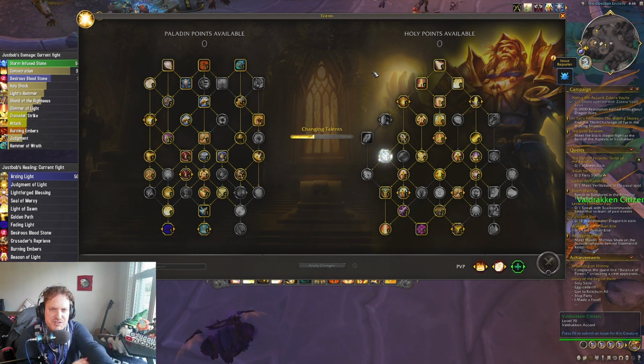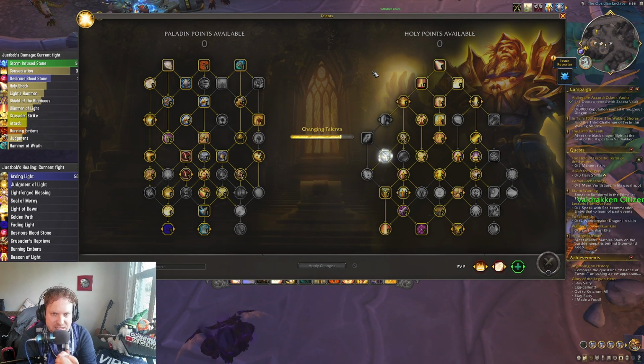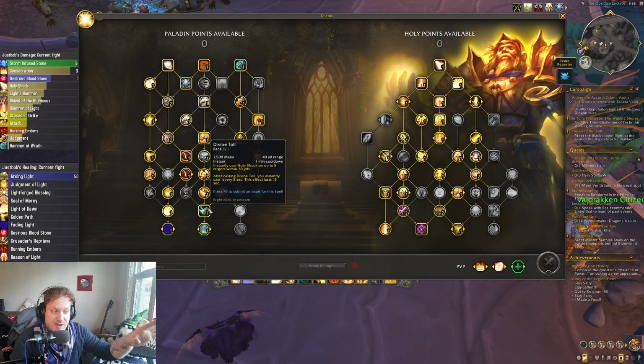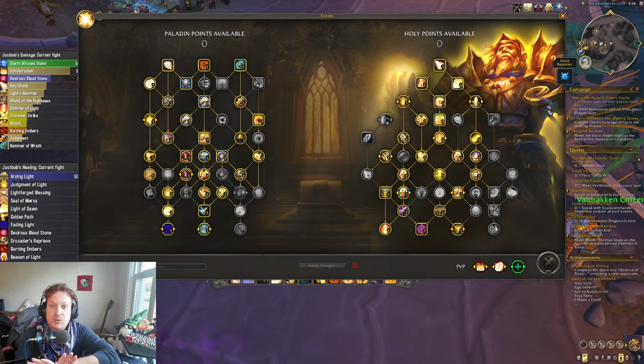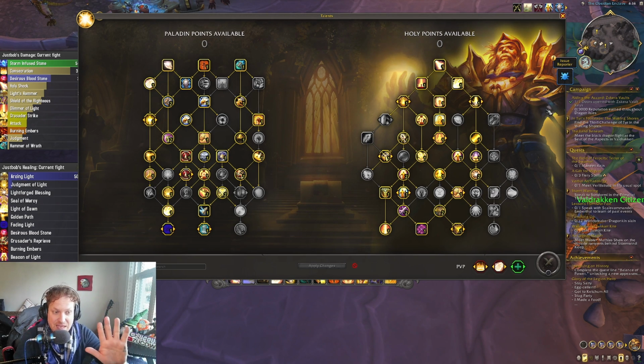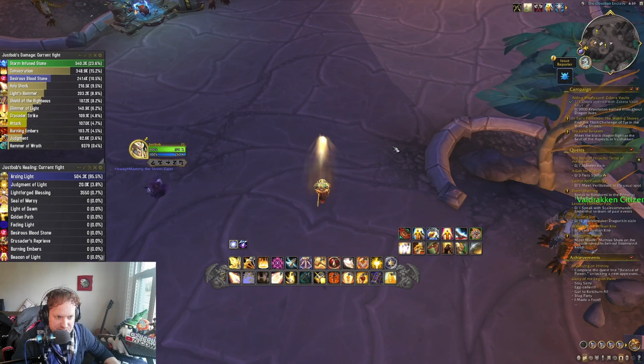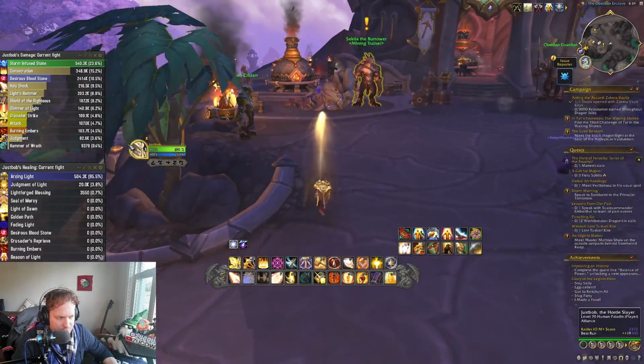There's nothing else in the Holy Paladin kit that gives you on-demand multiple holy power generation. Nothing does except for Divine Toll. Divine Toll gives you 5 because you Holy Shock 5 times, you get 5 holy power. There's literally nothing else in the kit that gives you more than 1 holy power at a time. Nothing does.